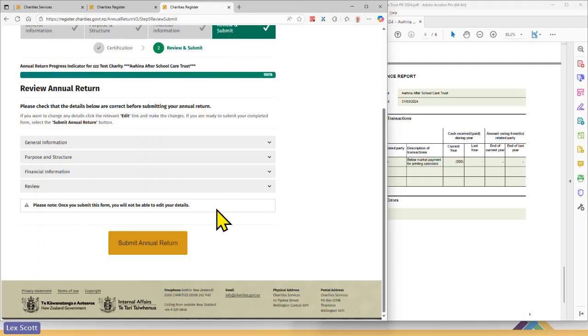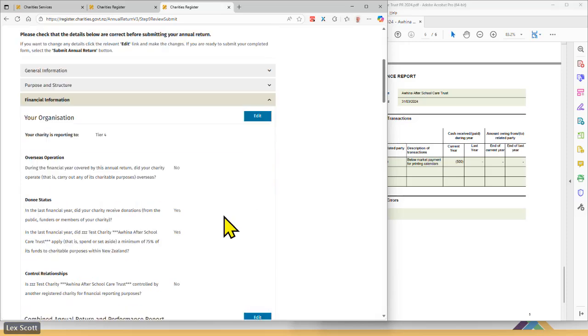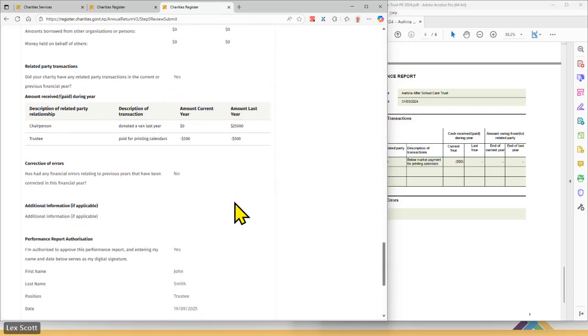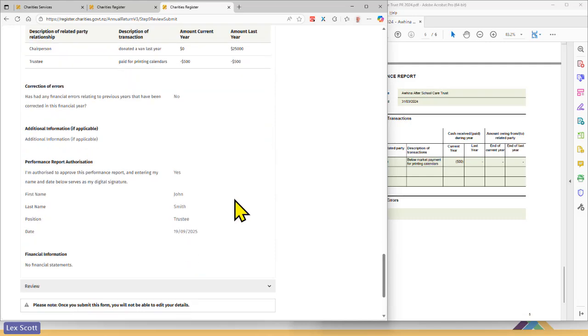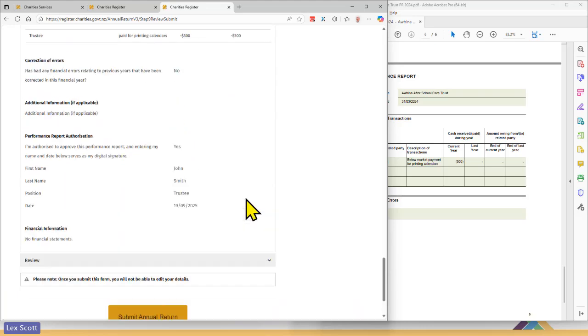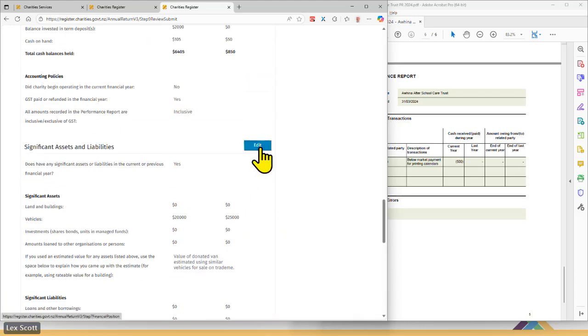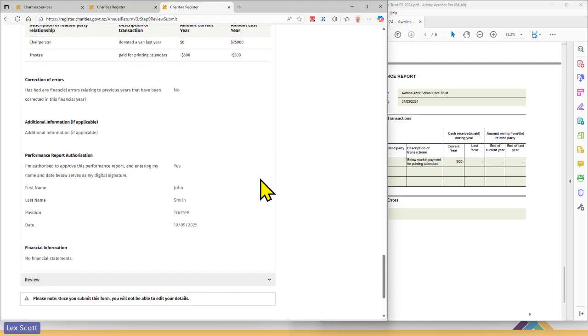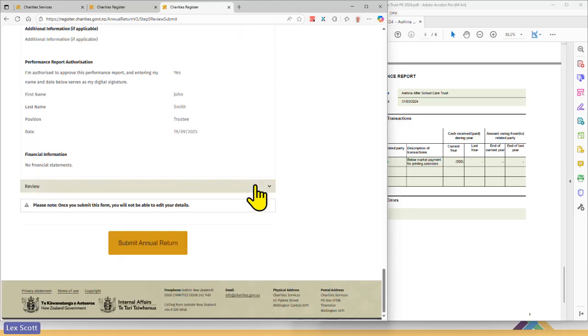On this page, you can see all the information you've entered into the annual return form and review it to check that it's correct. Click the arrows for each section to expand it and review the information. If any information is incorrect or needs to be changed, click the Edit button to go directly to that page of the form and make changes. Some key things to look out for are that everything is in whole dollars, no cents, and that all zeros have been included. You should also make sure your employee or volunteer numbers make sense for your activities.